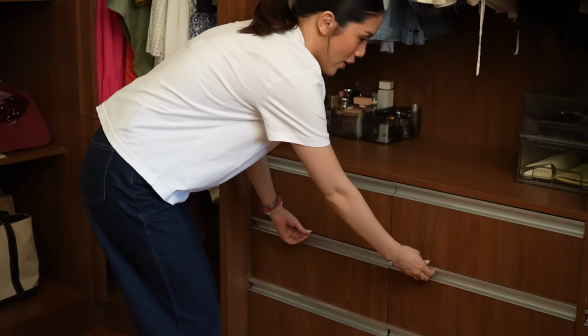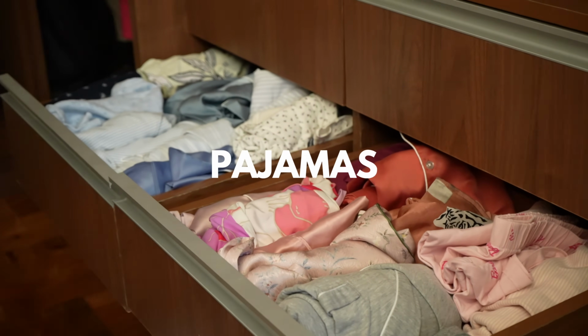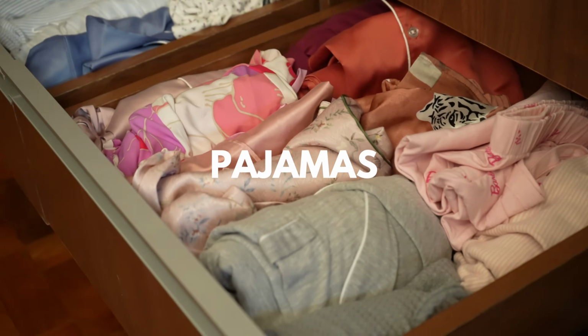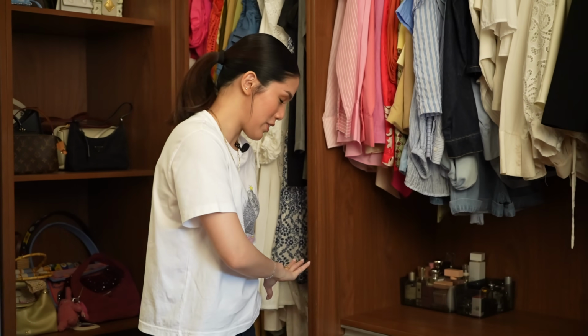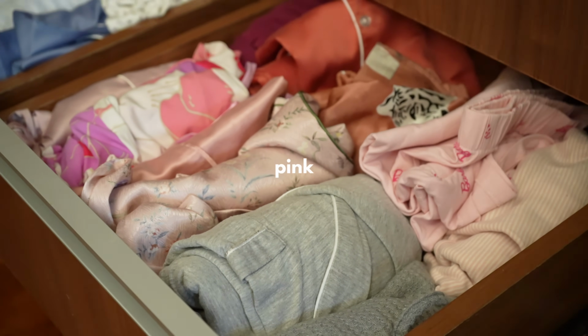The second row I'm really proud of because I have a lot of pajamas, but somehow, some way, I've managed to keep it kind of organized. I mean, organized to my standards. They are my pajamas. I think to a clean person, they're going to be like, you're proud of that? But for me, I'm very proud of this. I feel like it's very organized now. We have my blue and green pajamas and my pink pajamas.